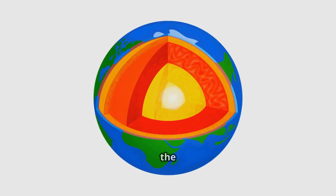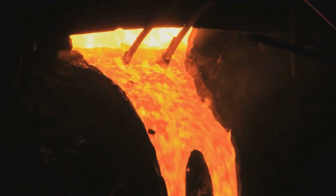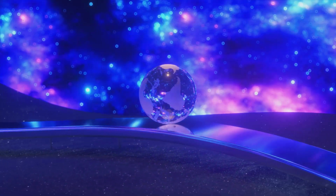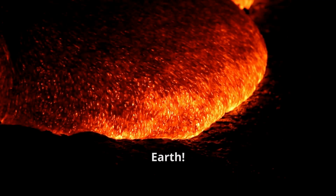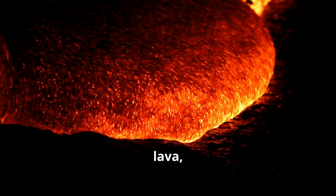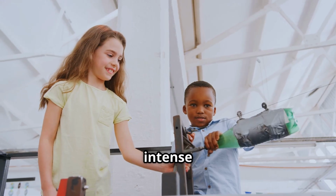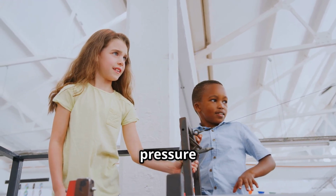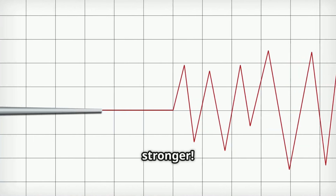We've reached the center of the Earth. Meet the inner core. Solid metal, iron and nickel, hotter than the surface of the sun. Spins slightly faster than the rest of Earth. Fun fact, even though the inner core is hotter than lava, it stays solid because of the intense pressure. Activity, hold a heavy object. Imagine the pressure at the Earth's center is millions of times stronger.